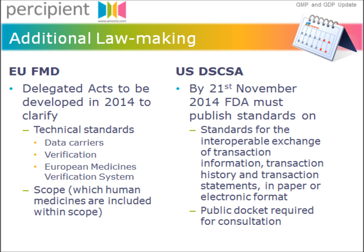So 2014 is going to be a key year for additional lawmaking in both Europe and the US. In Europe, we have some so-called delegated acts which have to be developed. So the Falsified Medicines Directive requires that these acts are drawn up in 2014, and these address really two main areas. First of all is the technical standards by which we will be applying the unique identifiers to our consumer level packaging. So that is, what the data carrier will be. I think most people expect that will be 2D data matrix. Certainly have an option that the data that will be encoded there will almost certainly be one of the ISO standards, such as required for Turkey, for instance.